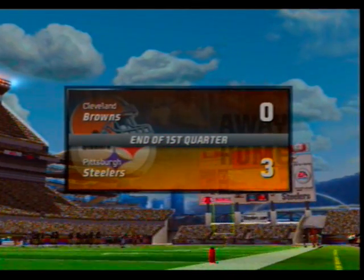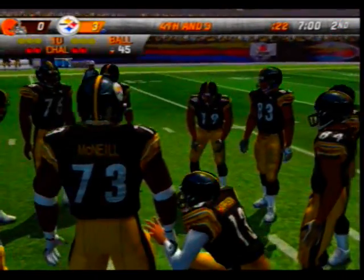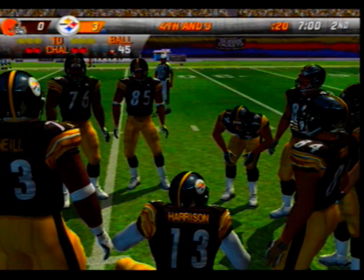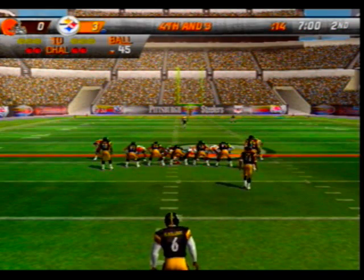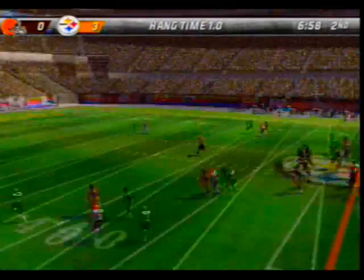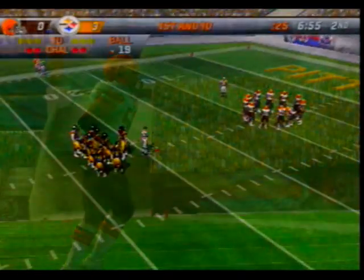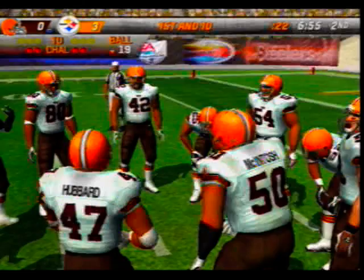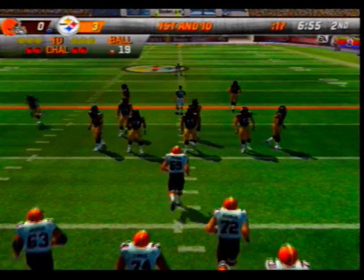We've reached the end of the first quarter, and the score is 3-0 Steelers, Cleveland nothing. And we're ready to start the second quarter. Williams is ready to punt this one away. Harrison is the deep return man. And so the punt goes out of bounds. Ball on their own 19-yard line.